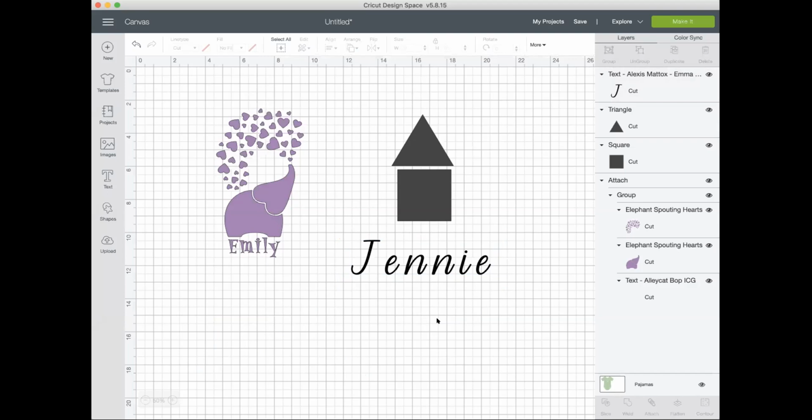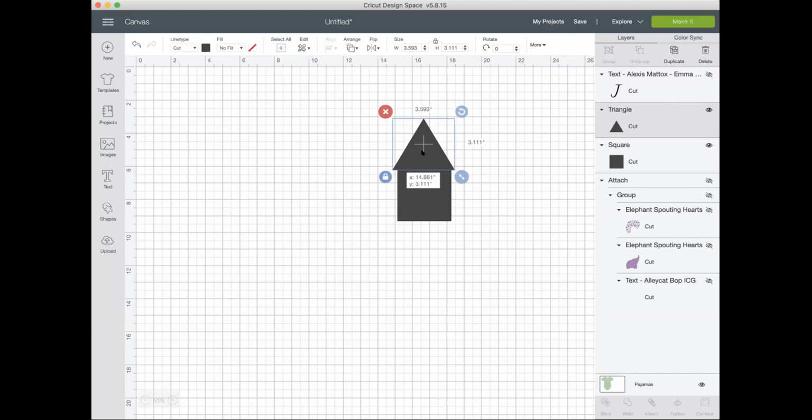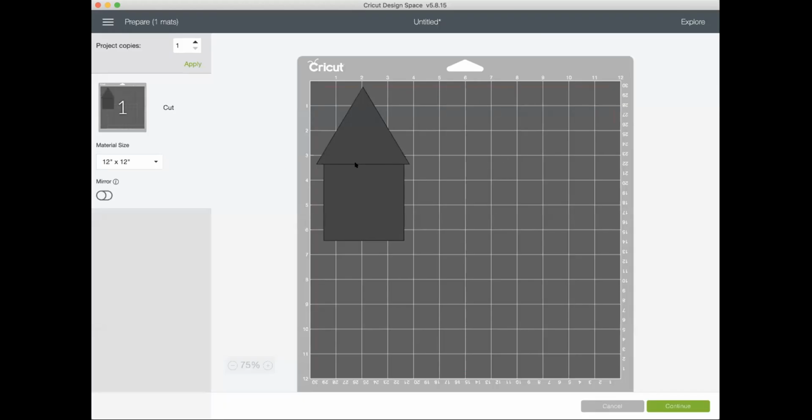Yes, that is a great explanation. So while Jenny was telling you all of that, I got my little house set up here, and I want to show you the weld, what the difference is. If I take this triangle and put it on top of the square, and I just put these two together and hit attach, then when I go to make it, they're going to show up here, but you can see the triangle still has this line. They're going to cut as separate pieces. So they came together, but they're still going to cut as separate pieces.